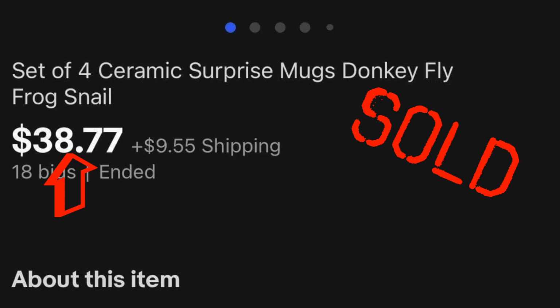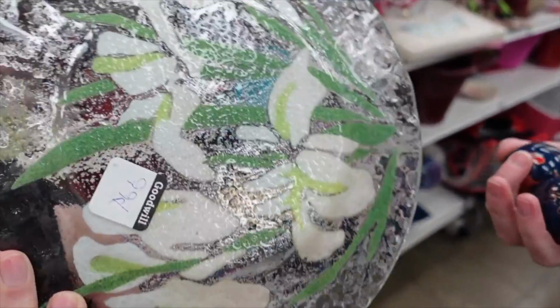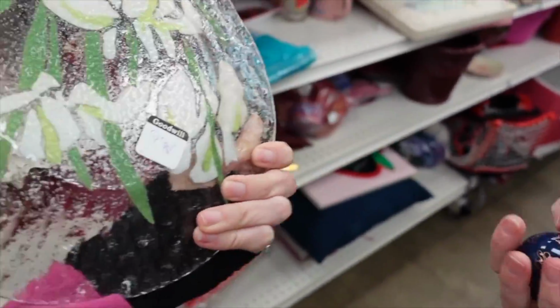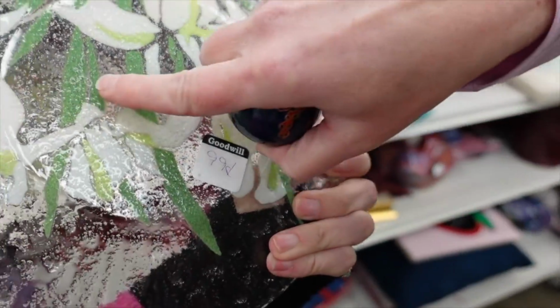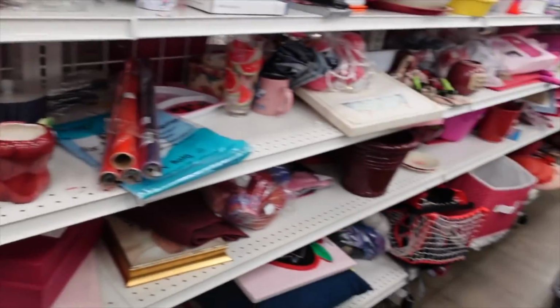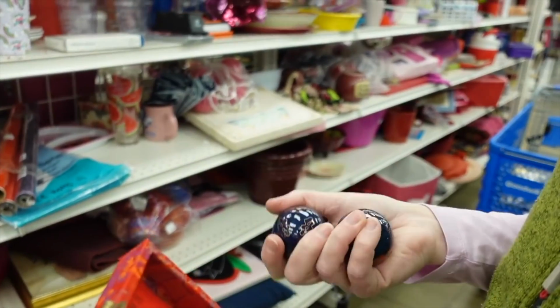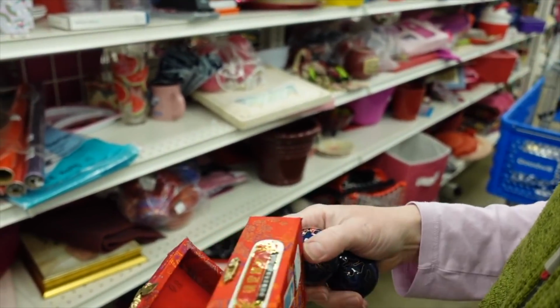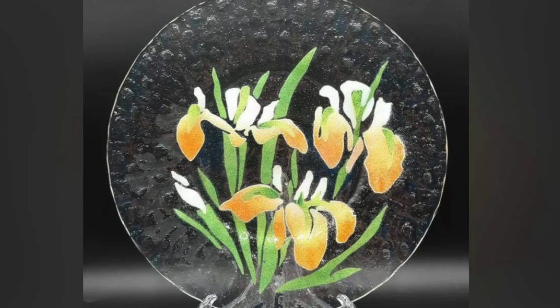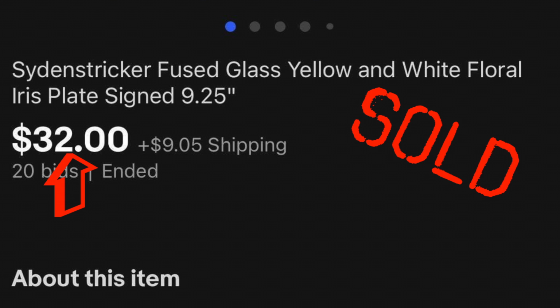I spotted this fused glass plate here on the shelf for only 99 cents, and I picked up a similar piece recently that was a bowl. You can see it is actually signed. Dagny pointed out the signature there. I don't know if this is Sidden Stricker out of Massachusetts. Dagny found some jingle balls. She was very excited about those for $1.99. So I did gently place the fused glass plate right there in my cart.